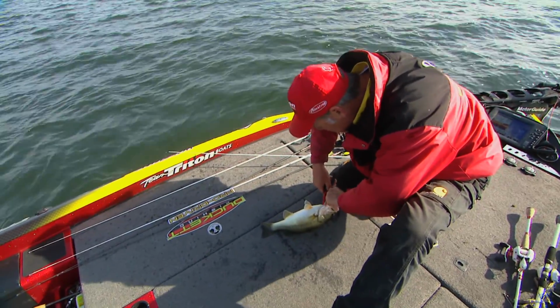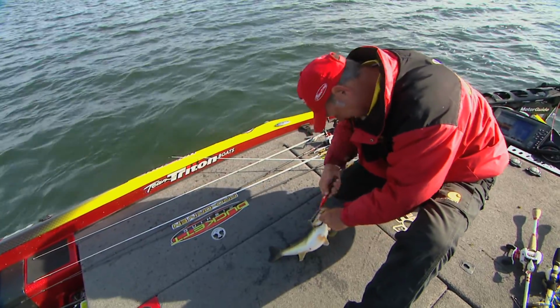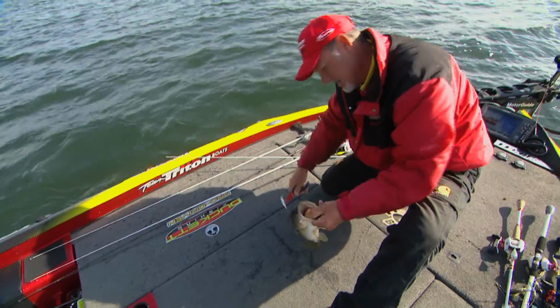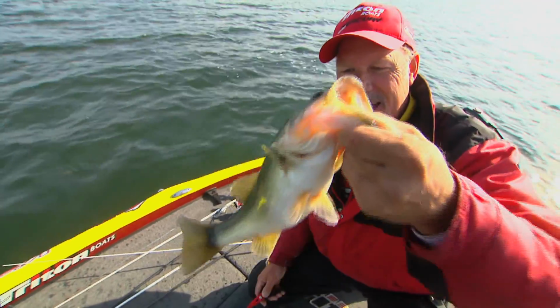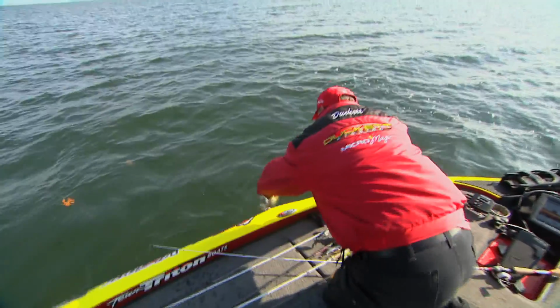I know it doesn't count, but it counts for me because I caught another bass, and I'm always trying to catch another bass. You're gonna rub it in now. Gonna rub it in nice now. Quality, Lake Gunnersville, chunky, fat. Now we're having fun.